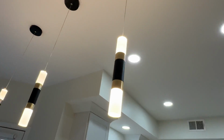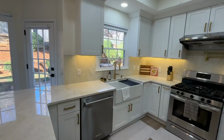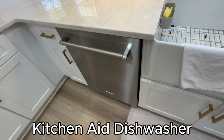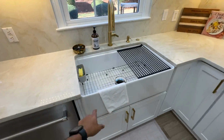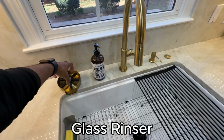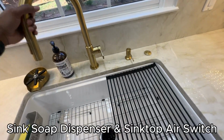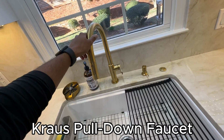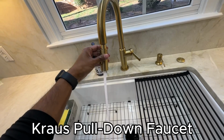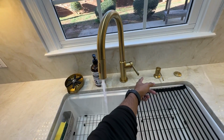I love the lights here. The light fixture is amazing. You've got your dishwasher. I love the grab handle. It's from KitchenAid. Love the sink. It's a barn style, with a little glass fence here too. Soap, garbage disposal. I love this cross faucet. It's really nice. You can pull it out, change the pressures, tear it off, and go back to normal.